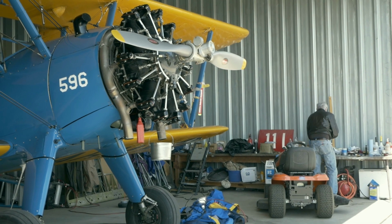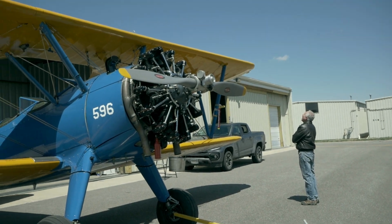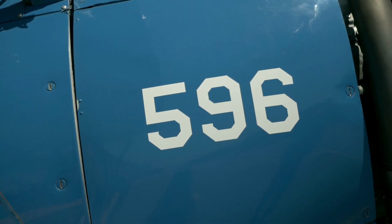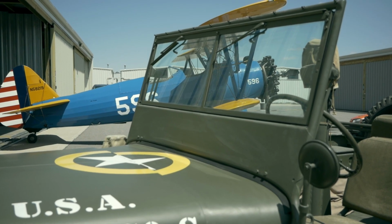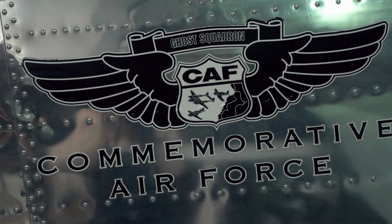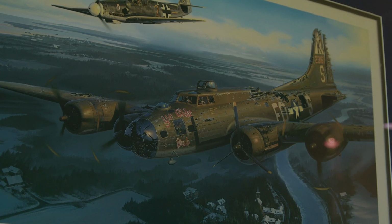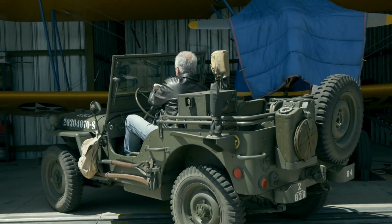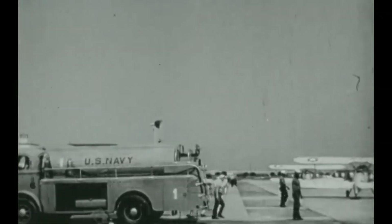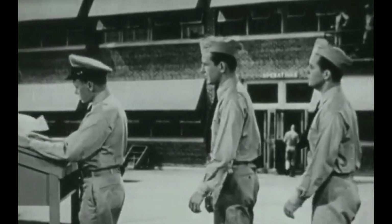I've been flying for about 42 years. That airplane I restored took 7.5 years, mostly here. I completed it in 2018, and that's how long I've been flying this airplane, but I've been flying other World War II airplanes for anywhere from 7 years, to the B-17, like that airplane there, about 5 years. The types of airplanes I fly, vintage World War II airplanes, include the Stearman, which was the primary trainer for most of the pilots in World War II.